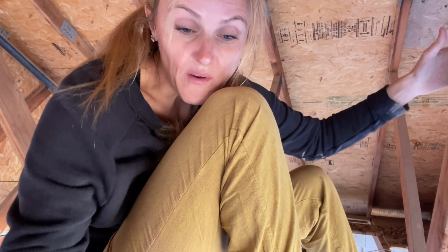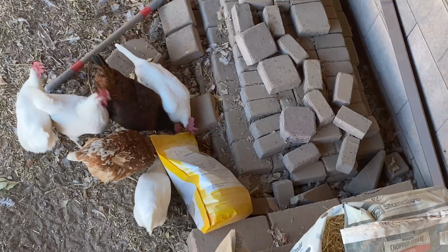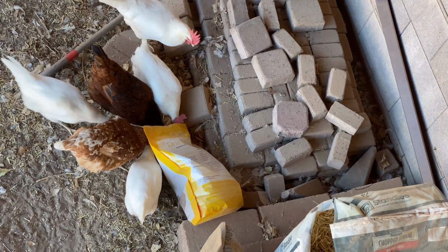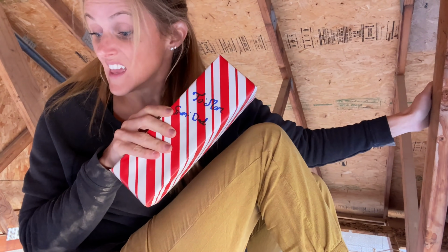I think we're pretty safe up in the rafters. We got our present. No sign of the Grinch so far. The chickens just got the snack bag. They're going to town. Look, they knocked the bag over and now they're eating all of their snacks. I'm sorry you guys, but this present is worth more than your snack food. I'm going to have to just grab it later. Check this out, you guys.